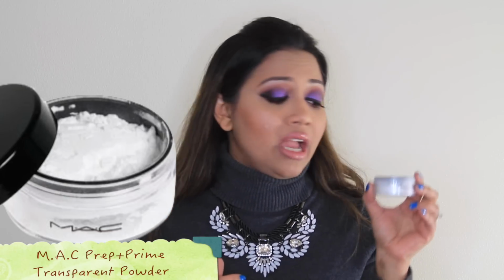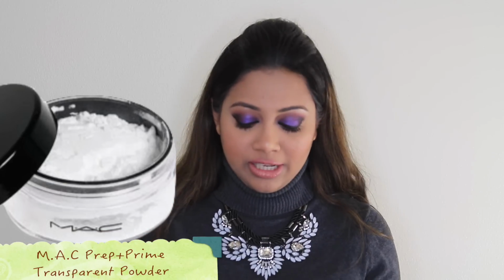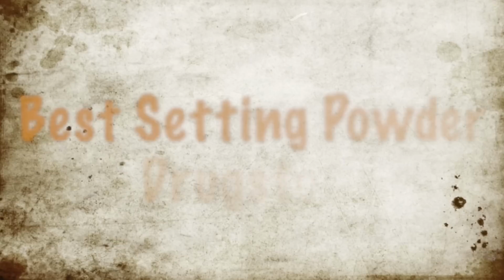I use it mostly under my eye areas, and it blends like a dream. It just sets my concealer perfectly. So I swear by this product, and compared to setting powders of other brands, it is not that expensive. So if you compare it with the Laura Mercier brightening powder or the NARS translucent powder, this is comparatively a little bit cheaper.